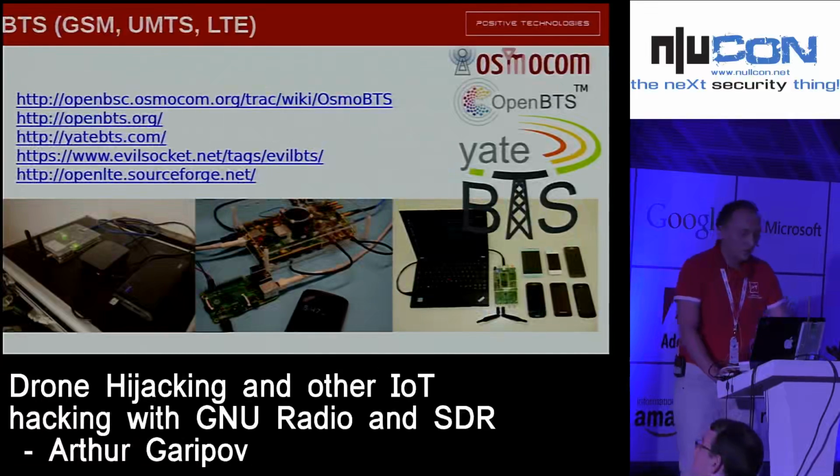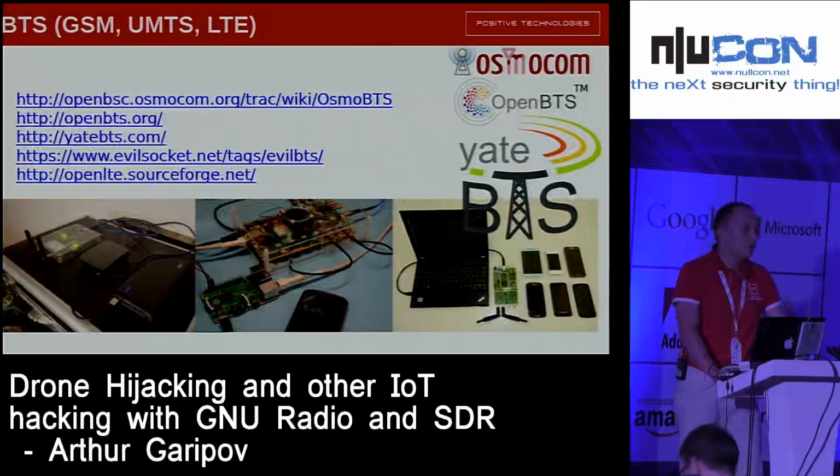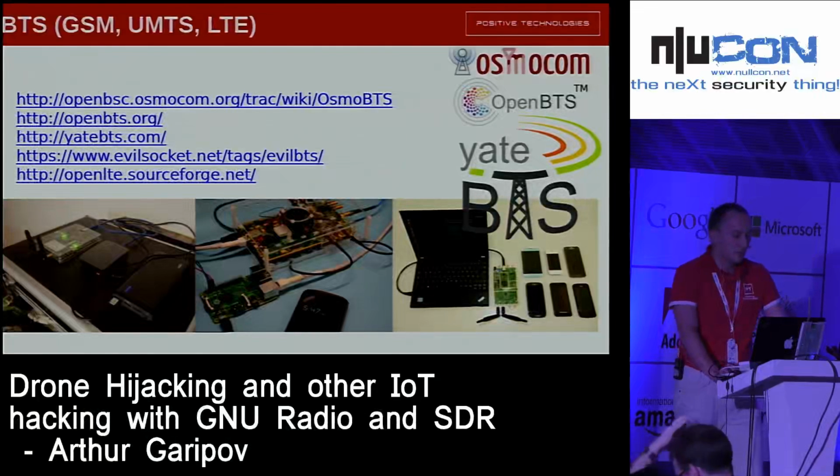And of course, I think the most interesting for some people is BTS. Base stations can be easily run on SDRs. There are many projects such as Osmocom BTS, OpenBTS, YateBTS, OpenLTE. You can run your own LTE base station using SDR and software. And with the software, it will cost you just the price of the computer and SDR. And just imagine, you have got an LTE base station.